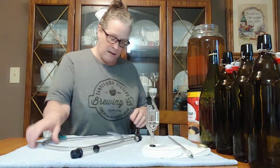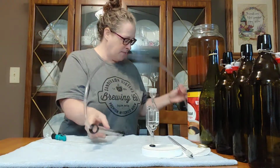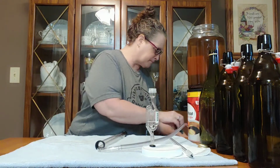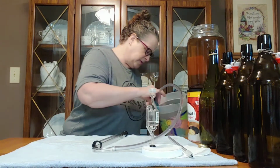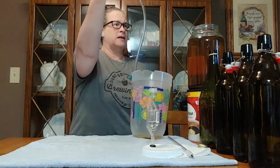Now I've got the auto siphon, and this has been sanitized as well. I'm going to clip the hose onto my pitcher. I'm going to raise this up a little bit at first.